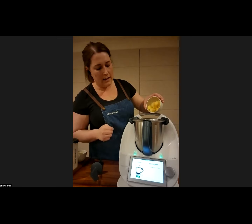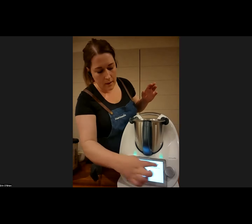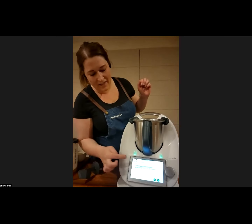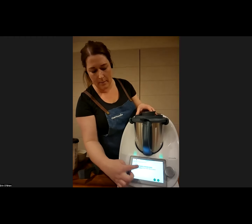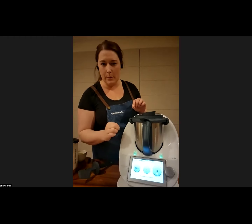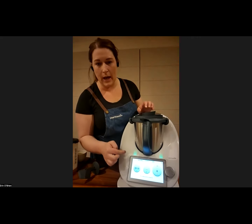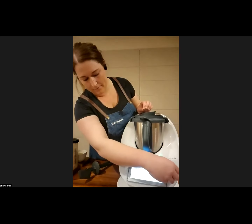So into there, that's 100 grams of Parmesan. Just going to cross over there, and then it's got 10 seconds on speed 9. So again, you can tap that or tap the blade down the bottom. This will mute me out because we're using that really powerful function of the TM6 now to grate up that Parmesan. So 10 seconds on speed 9.